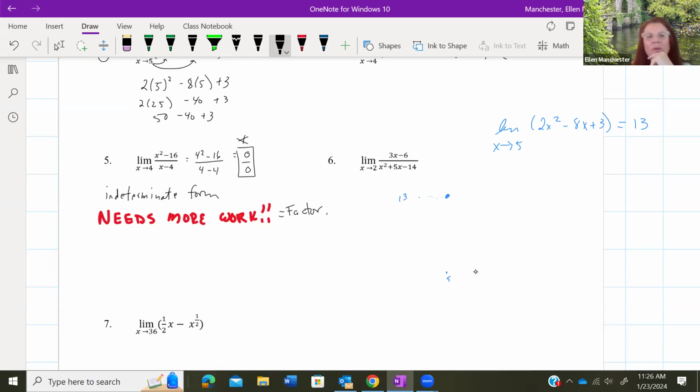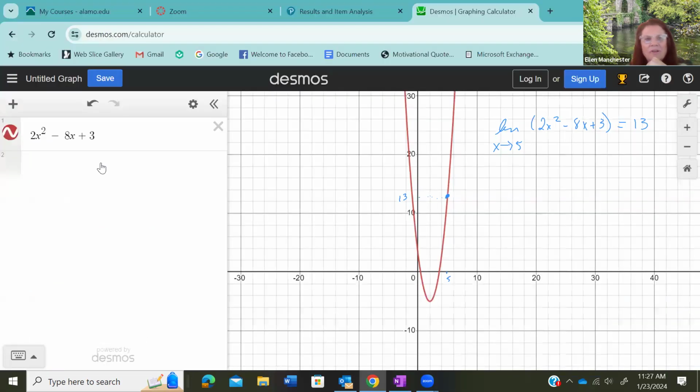And simplify. So going back to x squared minus 16, this is what's called a difference of two squares. So I'm going to factor the top. Remember, difference of two squares: square root of the first, square root of the second, one's positive, one's negative, over the bottom. And you can see now, oh, I can cancel that. So this whole function is actually the limit as x approaches 4 of the function x plus 4. And now, Cassandra, you're correct. When I plug the 4 in, I get 8. So this is the limit. Let me show you on Desmos what that actually looks like.